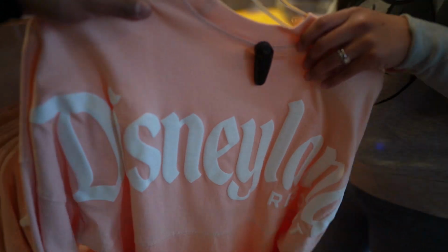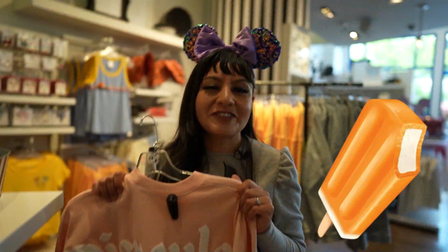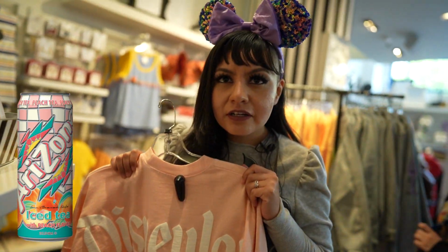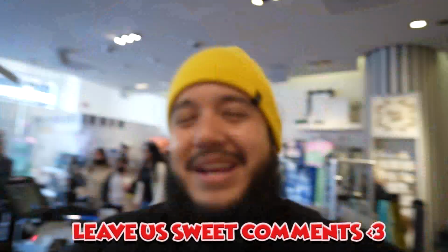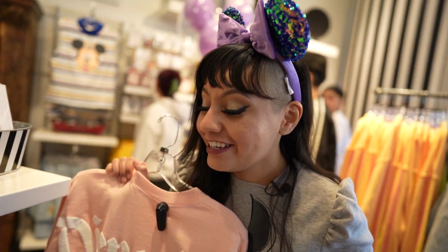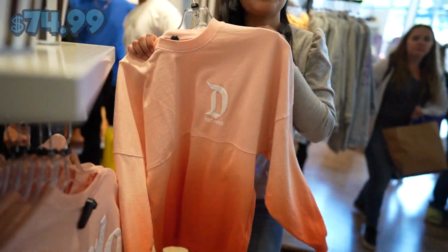That is super cute. Ooh, the latest drip and spirit jersey. This reminds me of ice cream for some reason, or popsicles. Really? Like orange-sicles. I'm thinking Arnold Palmer tea when I look at that. Is it orange? Maybe I'm thirsty. This is like sherbet ice cream for sure. Comment down below, which one does it remind you of? Ice cream or tea? This is ice cream for sure, but I'm liking the gradient. That's very nice, and this one's going for $74.99.